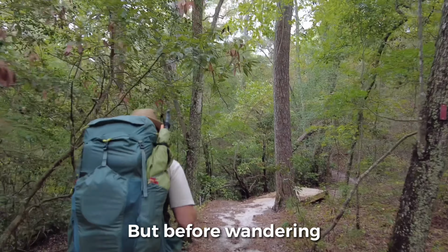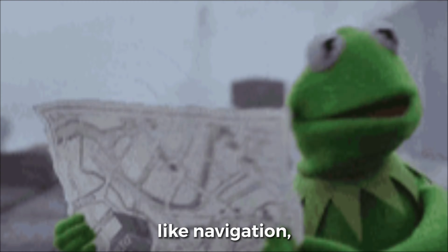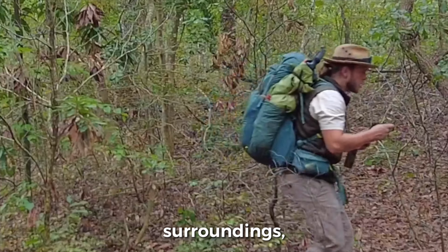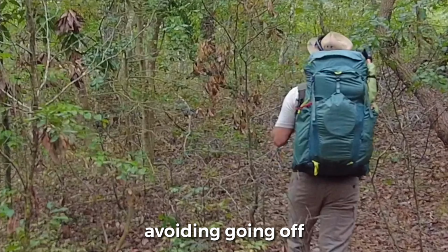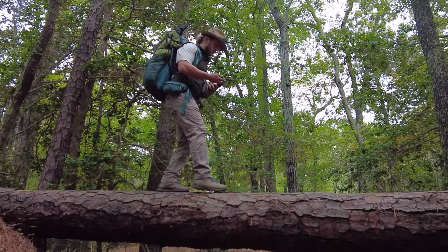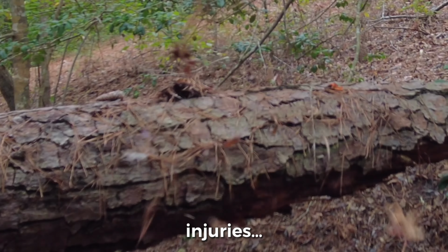But before wandering off, it's important to practice a few skills, like navigation. Remaining vigilant and paying attention to all of your surroundings. Avoiding going off the beaten path, or the trail, so to speak. Also, avoiding obstacles and treacherous decisions that can otherwise cause injuries.